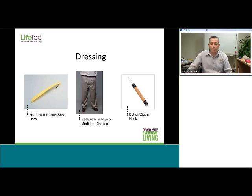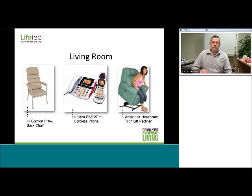So let's now talk about living room aids. Reducing effort and pain associated with chair transfers can be achieved through using a height adjustable chair, such as the one on the left-hand side of the left side screen, which is called a high comfort pillowback chair. It has a height adjustable seat between 430 and 580 mils. Also has adjustable seat depth. It has a load capacity of 120 kilos, and it's available through EvoCare.